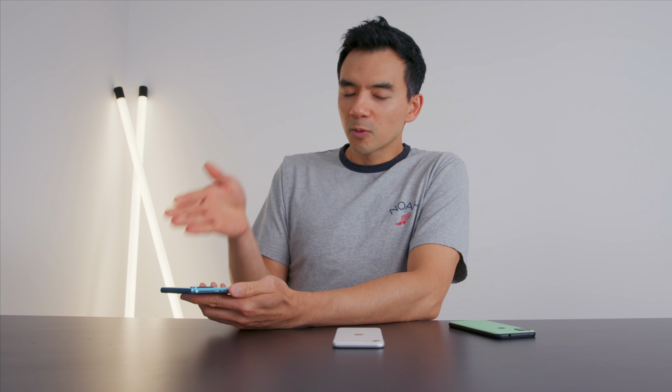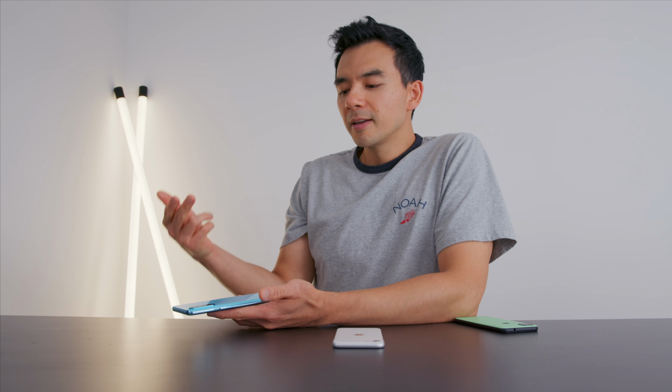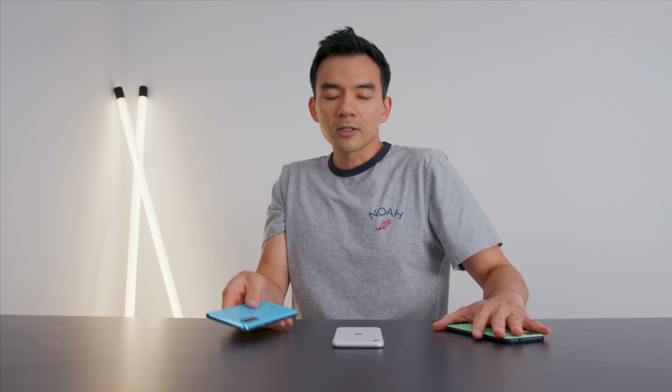OnePlus Nord, this is a bit different. This is a phone that is clearly focused towards enthusiasts. It's not as hardcore as their regular lineup, but this is filled with features that enthusiasts care about, like fast screens, fast charging, but those features bump up the price, and not everyone wants that stuff. But if you're an enthusiast, and you might be because you're watching videos like mine, this would probably be for that crowd. It does not have the best camera though. You saw the photos earlier, right? Okay, but that's basically my thoughts on these three phones.